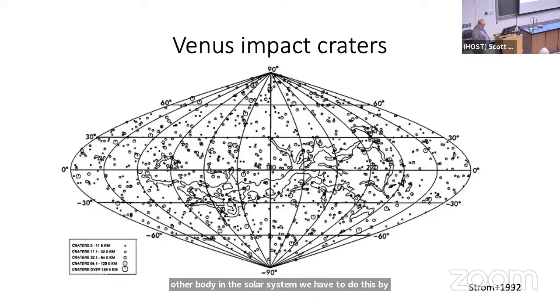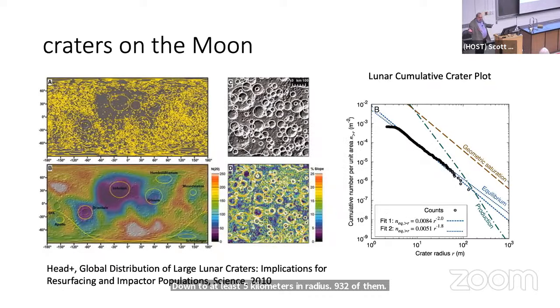This is every crater on the surface of Venus that's been seen by the Magellan radar, down to at least 5 kilometers in radius. 932 of them, right? That compares with the moon, which has at least 100,000, some people argue a million craters, and those craters fall off in a distribution where you're looking at the crater size. Here are smaller craters, here are larger craters. It's a log-log plot, and this is a cumulative distribution.